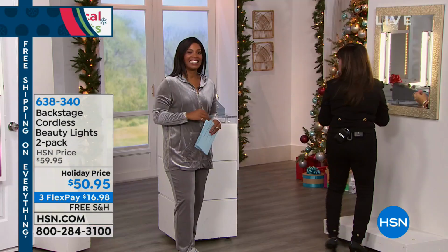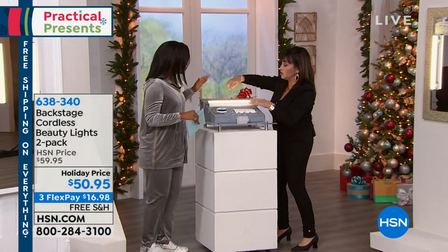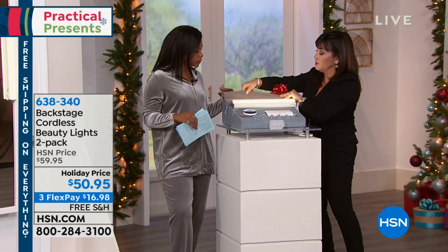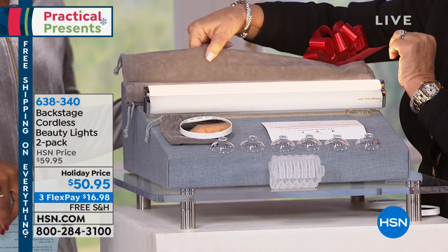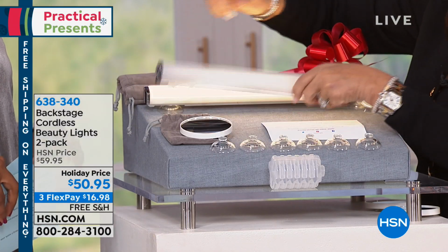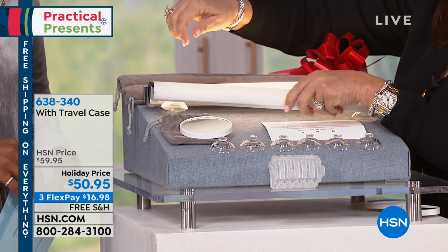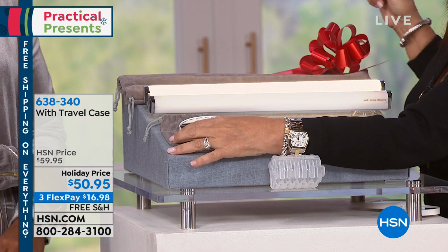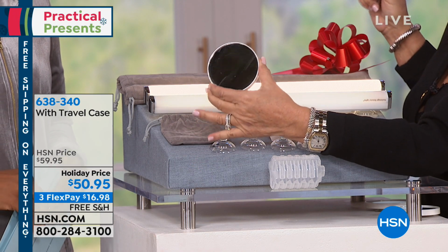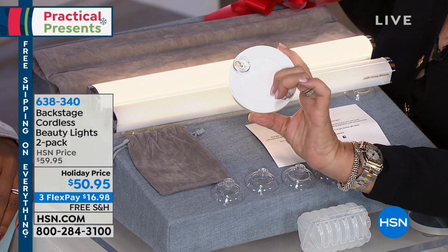Now, not only are we giving you that, come over here and I'm gonna show you what we get. You're gonna get 2 lights. You're gonna get the travel case, which is right here. So you could take them in your suitcase and not have to worry about them breaking. Because these are polycarbonate. Somebody might say, oh, am I carrying like light bulbs? No, they're polycarbonate, so they're very, very strong. You're also getting a little magnifying mirror. So if you want to get that real super close up, this also has suction cups on the back.